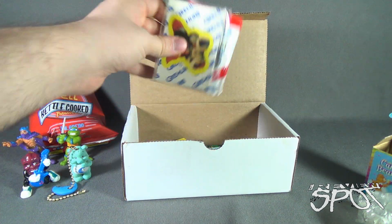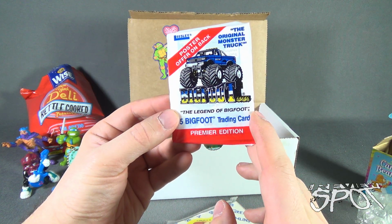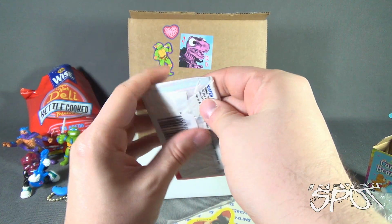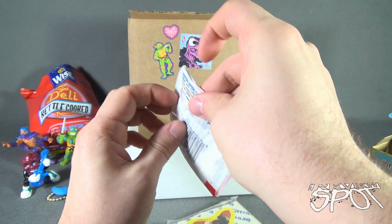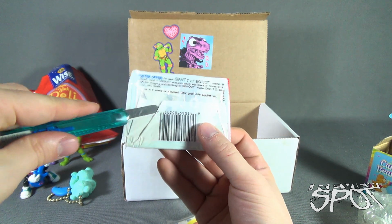What else do we have in here? We have Bigfoot Trading Cards Premium Edition from Leslie. This was another staple in Spot's house, was monster truck pulling.